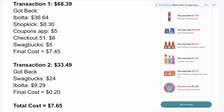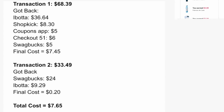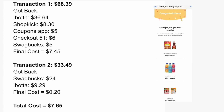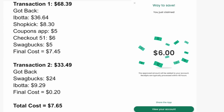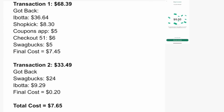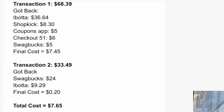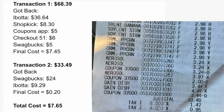And then I got back $36.64 from Ibotta. I got back $8.30 from Shopkick. I got back $5 for the coupons app. I got back $6 from Checkout 51. Swagbucks I did submit back for $5, but I had an issue with the Airwick. So the Airwick was not picked up immediately. I did have to submit that for review for that $5. And when that comes back, my final cost for that deal will be $7.45. And then in the second transaction, we just got the Werther's popcorn and we got the protein shakes.